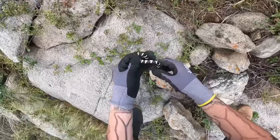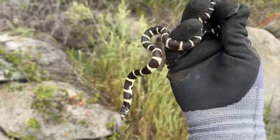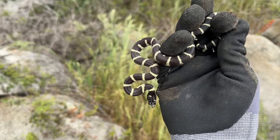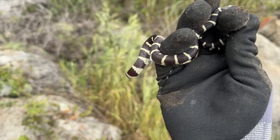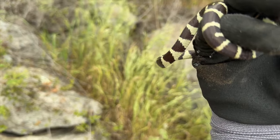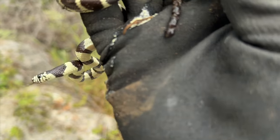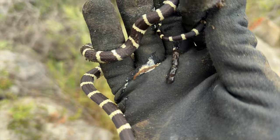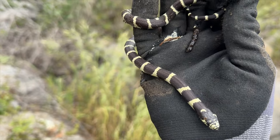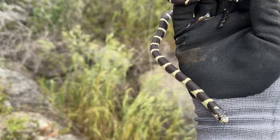Is this the Hill of the Kings or what? Woo-hoo-hoo-hoo! This is the Hill of the Kings. King snake number four. Four from one hillside, three rock flipped, one under artificial cover. Look at that thing, juiced me. Look at that big old turd. That's a predator deterrent. King snake number four from this hillside.